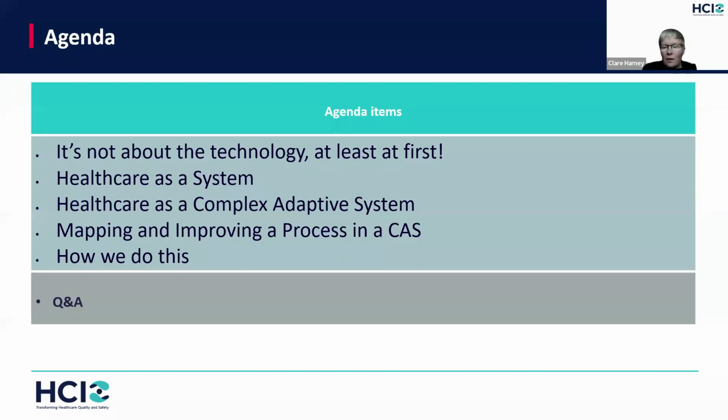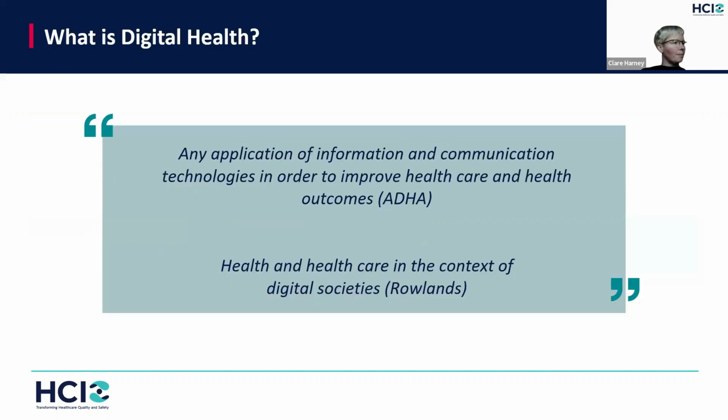This is an overview of what I'd hope to speak about today. So just to mention, it's not about the technology, at least not at first. Looking at healthcare as a system, then looking at healthcare as a complex adaptive system and what that is, and then mapping and improving a process in a complex adaptive system and how we go about that. And then we'll take some questions at the end. So I'll only keep you for about 20 minutes, hopefully, and we'll have a bit of time for discussion.